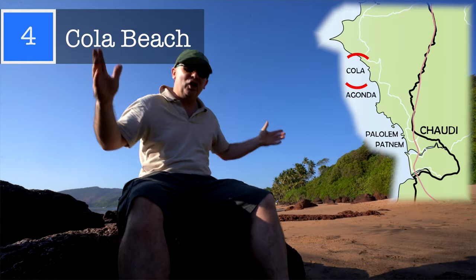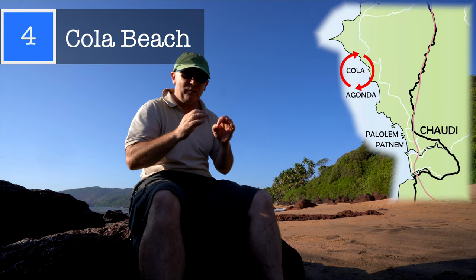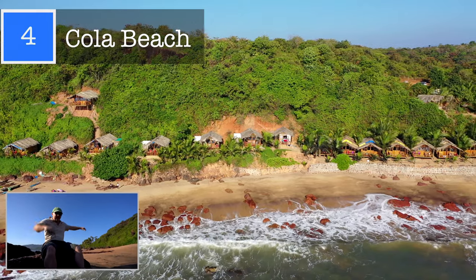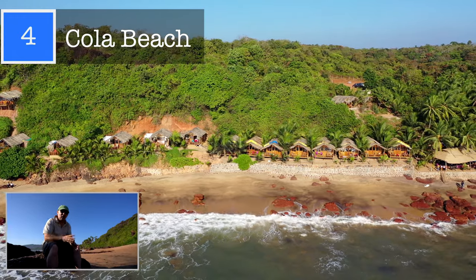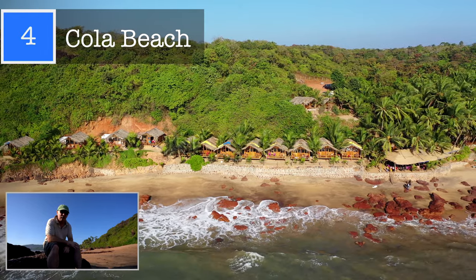This is Colva Beach, one of South Goa's most hidden beaches. Colva Beach is surrounded by hills on both sides and shrouded by palm trees and paddy fields. Now Colva Beach is much quieter than most along this entire stretch of coast.